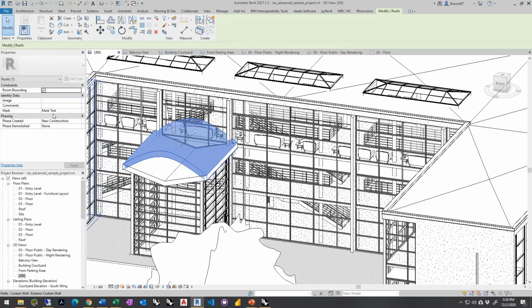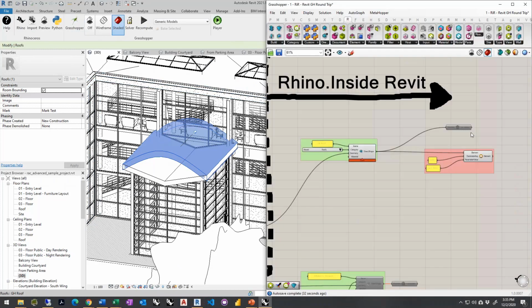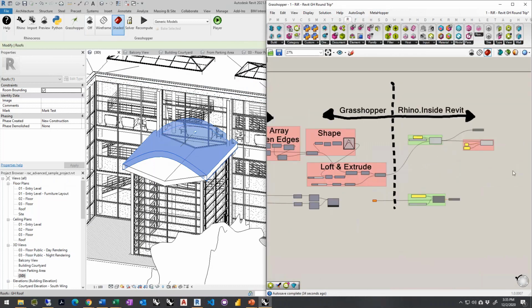So this is a very powerful thing, not just for a single element, but you can control multiple elements, and it can be very powerful, not just for the Mark parameter, but for pretty much any parameter associated with a Revit element. And that could be a dimension parameter, it can be a material parameter, many different options there. So go back into Grasshopper here.